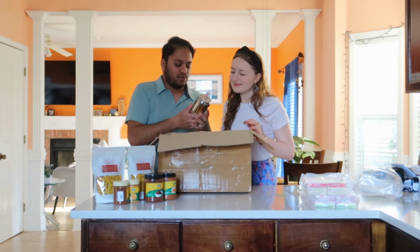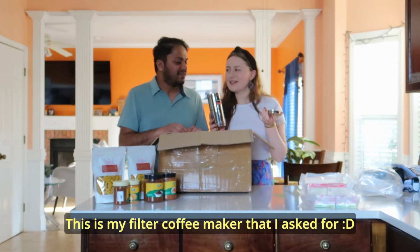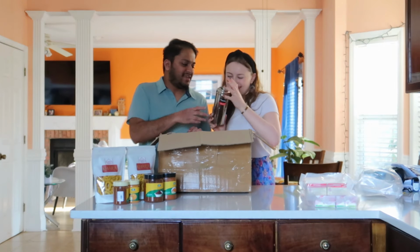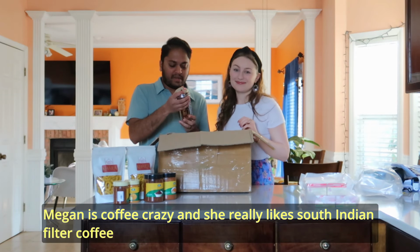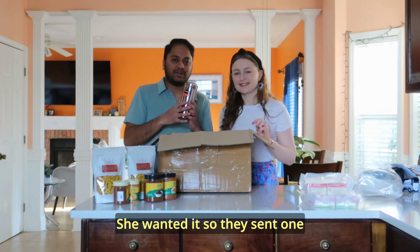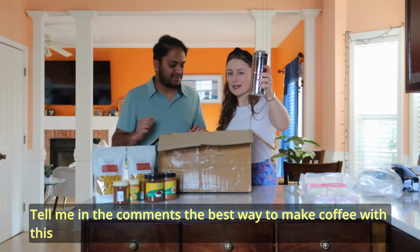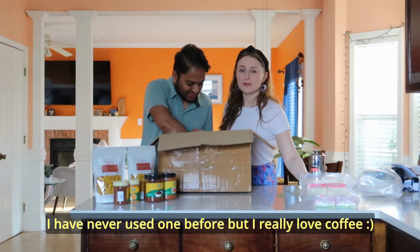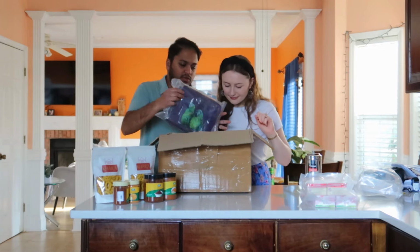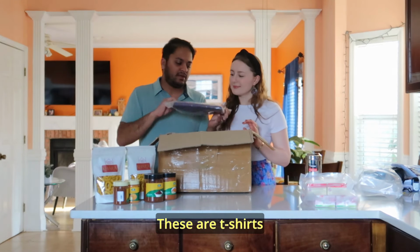This is my filter coffee maker that I asked for. Megan loves coffee, especially our South Indian filter coffee. Comments lo tell me how to make this the best way. I've never used one before. Coffee is a challenge for me.